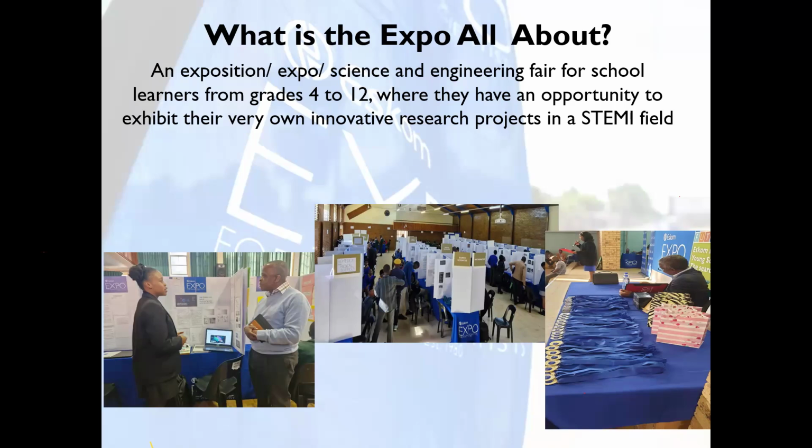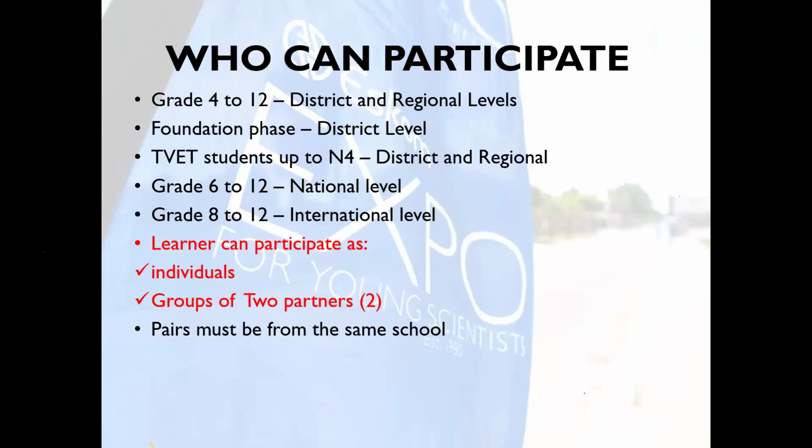So for those that are new to the Expo, it is an opportunity for learners from grades 4 to 12 to present their own innovative research projects in the field of STEM: science, technology, engineering, mathematics. The Expo, which is funded by Eskom, is coordinated by us, a non-profit organization. We coordinate this competition, the science fair for learners. It's an opportunity for learners to show off their skills as scientists and researchers.